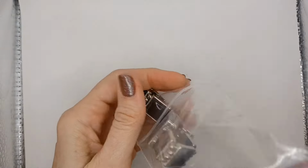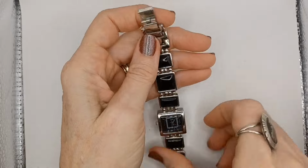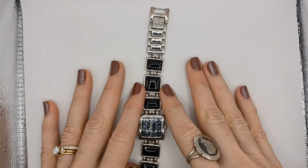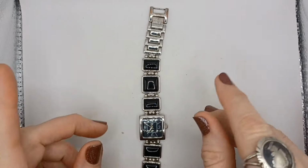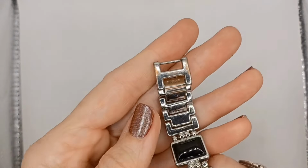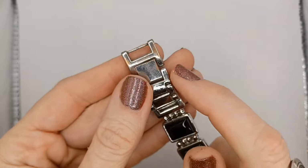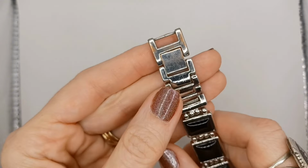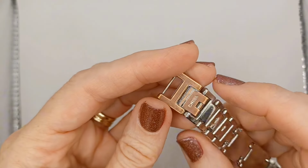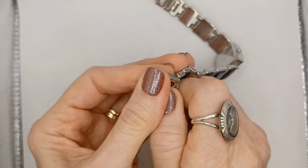Then the very last piece, number 31. This is a Brighton watch. And how I always do watches, I'll give you the price on it, and then you have an option of adding a battery, and then I'll tell you about that at the end of showing you this watch. So you can see a little bit of surface scratching. You can see a little bit of the copper showing through right along here. And you can adjust it. That's what this is. Like, you can take out this link right here if you need to shorten it.